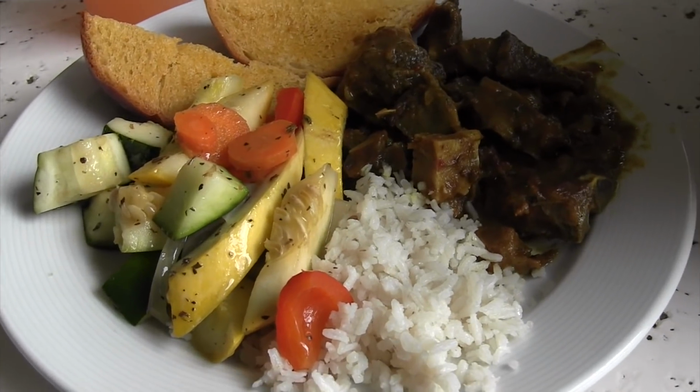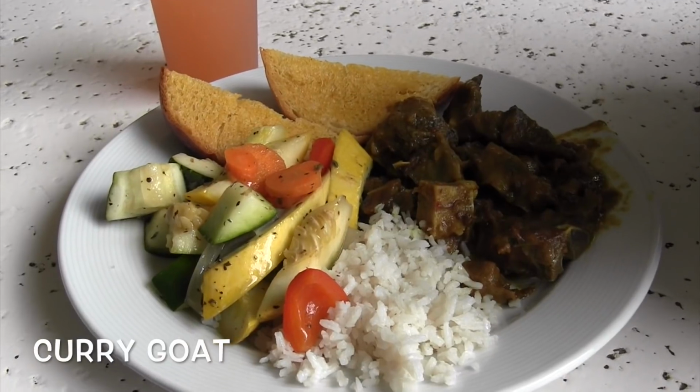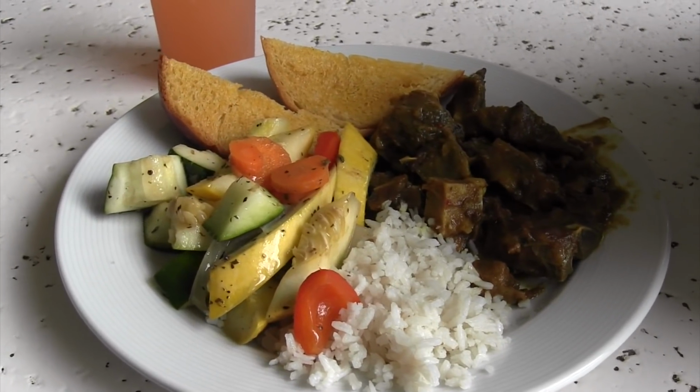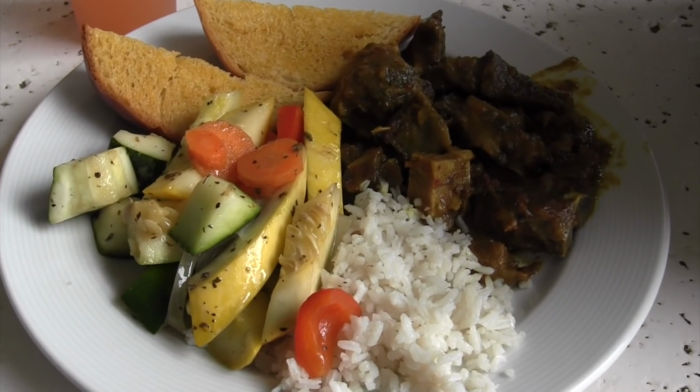So for lunch, I had curry goat. It was so good. My favorite meal for sure. No lie. So yummy.